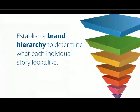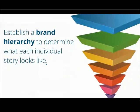So then we go on to, I need to speed through. One of the most important things that you're going to have to do if you try to do this is you must establish a brand hierarchy to determine what each individual story looks like. So the brand hierarchy, that is still just one story, right? So you have posted one story.